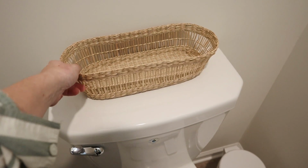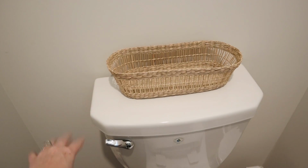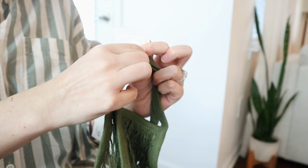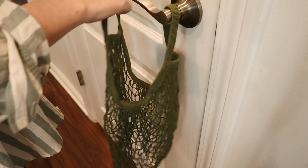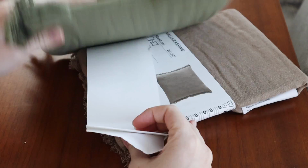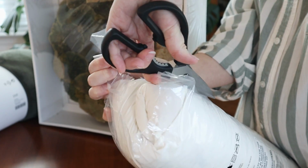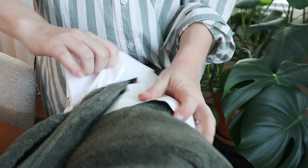I think I'm just gonna wait until I have some of the postpartum bits that I need to fill this up, but size-wise, this looks like it's gonna be perfect. So now that we've added the organizational elements to our space, let's take a moment to style up some of the more decorative bits.